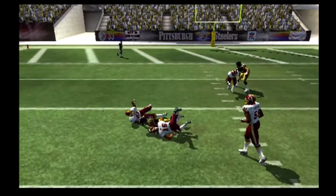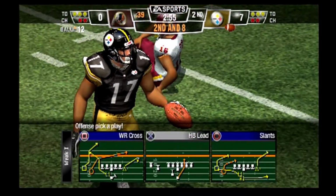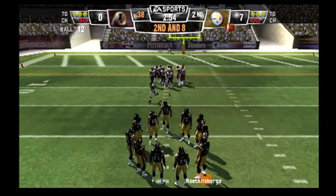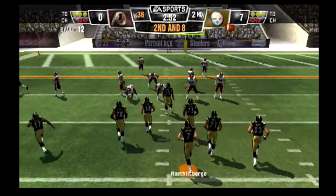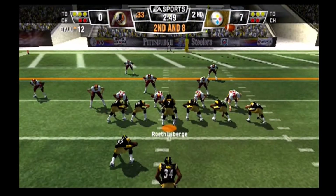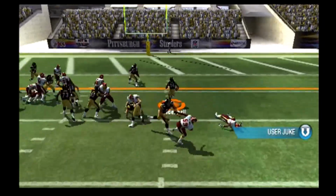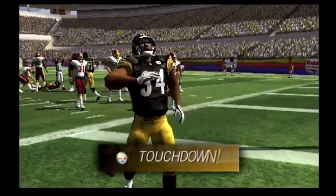The catch is made. You guys can smell the end zone. Give it to your back and let him finish this drive off. Hut! Hut! Hut! Breaks the tackle. Touchdown, Pittsburgh.